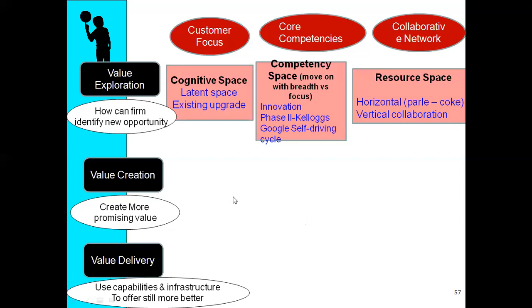All right. Now, when you are doing a horizontal or vertical collaboration, what do you do? Either backward or forward, or both, you're trying to collaborate. Like say for example, Reliance Fresh goes to the fields and procures. Better than that, it can buy those fields, or it can tie up with the small units that are producing all this. So your entire procurement happens through them. You do this type of collaboration. This becomes vertical. So cognitive space, competency space, resource space.